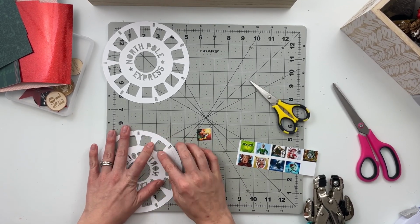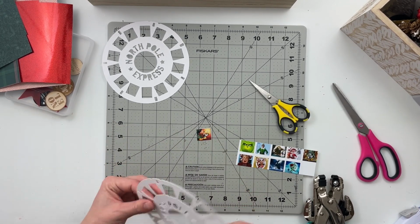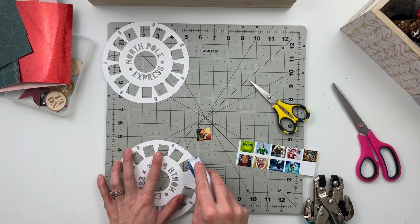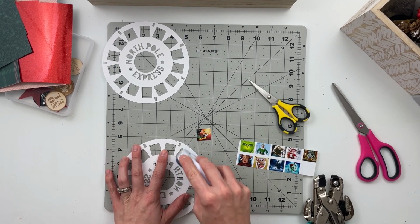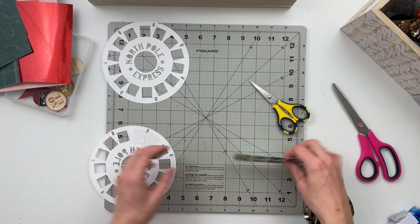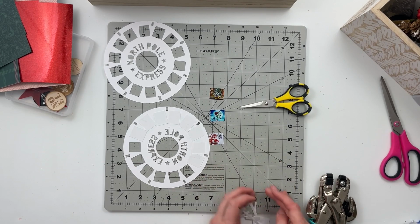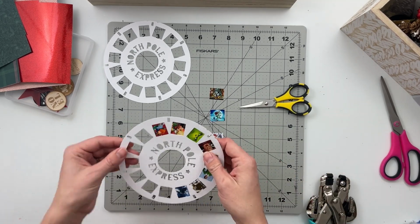So I could just trim those out, add adhesive to the back side of the viewfinder, and then I could stick the viewfinder down onto the photo. That way I can make sure that they are positioned where I want them to go. So I'll just stick it down on there and call that a day. These are the last couple ones here.